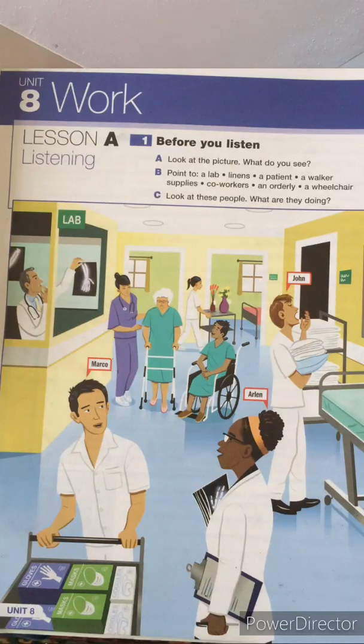This is John. John is an orderly. He's getting the bed prepared with linens for the new patients. He is maybe cleaning. He is getting rooms ready for doctors and for patients. And how does John feel? I think he feels tired. Many times orderlies work in the nighttime, and they work for a long time. Many people in the hospital are tired.